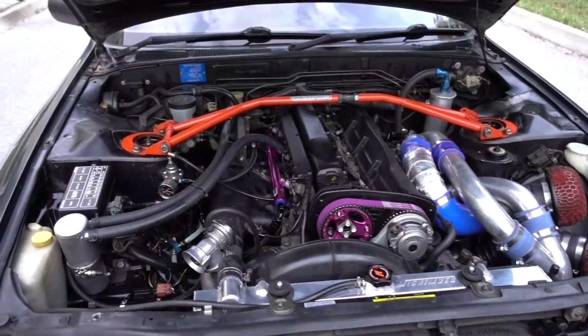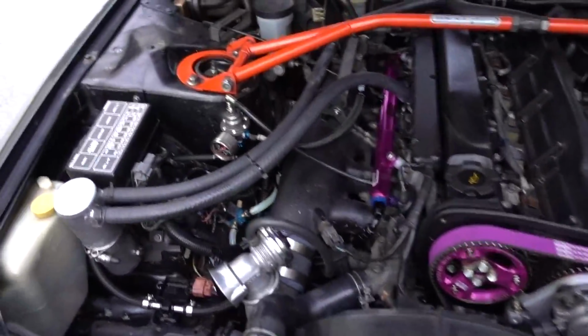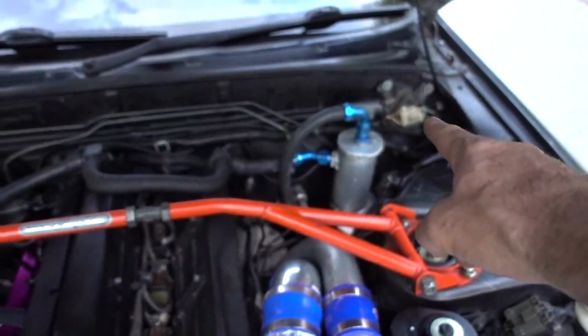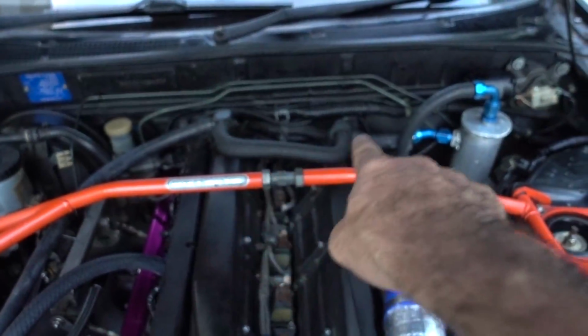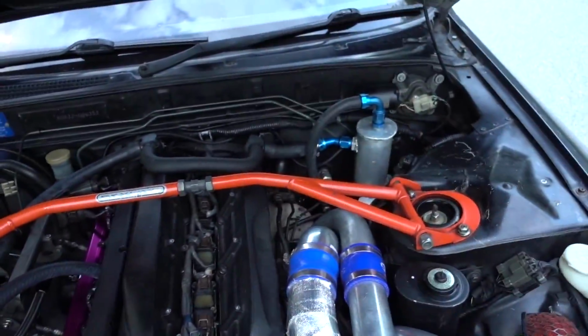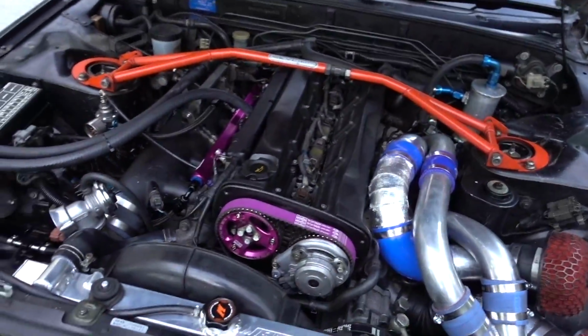And I built the catch can set up here. This one's there. And we got that one there, drawing from the motor. So it still goes into the PCV valve, but it's drawing from atmosphere instead of out the intake, and it catches all the oil.